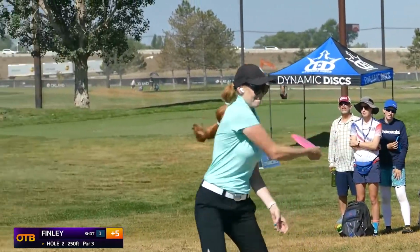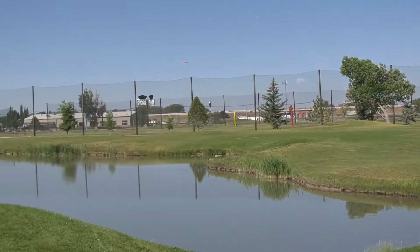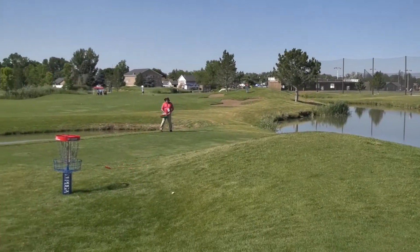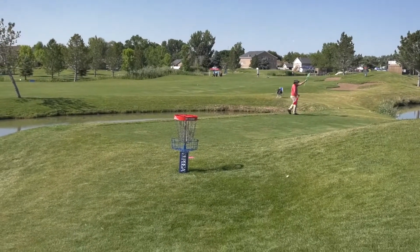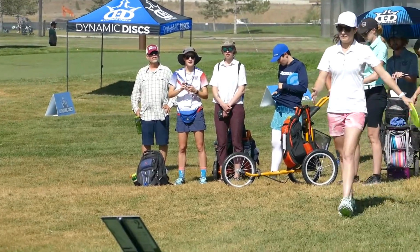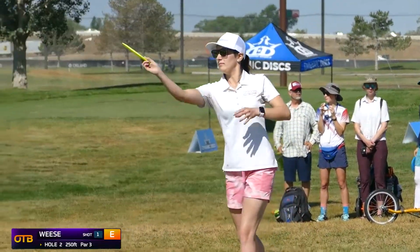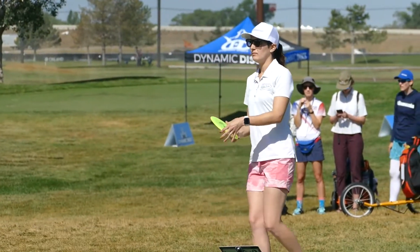43% birdie rate on the day. Played as the easiest hole here at Mulligans on day 4. Yeah, being as short as it is, and you're able to see the basket, you definitely feel like you need to get this one. Ooh, I think Holly just got that one with a parked job here on hole 2. Nice drive there from Holly Finley.